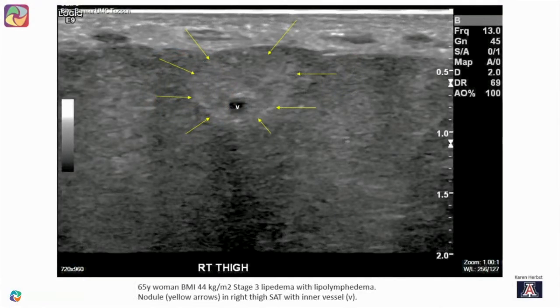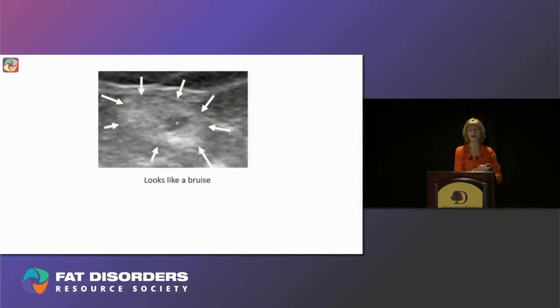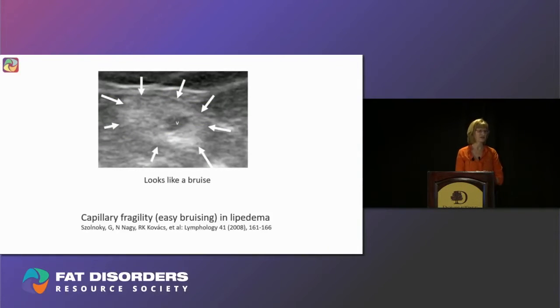And this is, again, our fat tissue with the skin on top, and you can see the fat, and you can see our vessel leaking out into the tissue. Is that because we have pericyte dysfunction? And that leakage is kind of like a bruise. And we know from published studies that we have capillary fragility in lipedema, or easy bruising in lipedema, right? I heard that yesterday over and over again. I have easy bruising. Here it is, a damage to the blood vessels. And why is that happening?